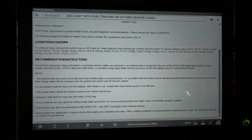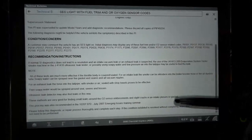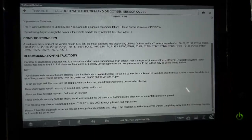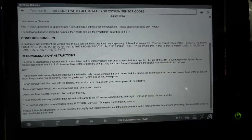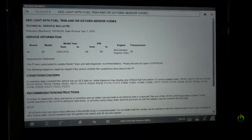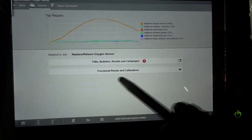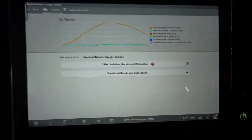So basically that's one thing to know. An exhaust leak can cause this. A leak in the intake manifold can cause this. But we don't have any of that. Let's back out of here and let's go to functional resets and calibrations.